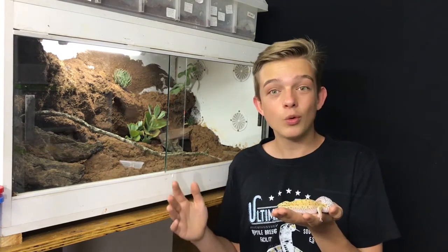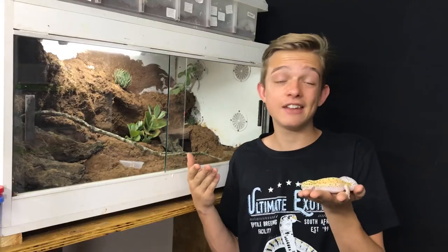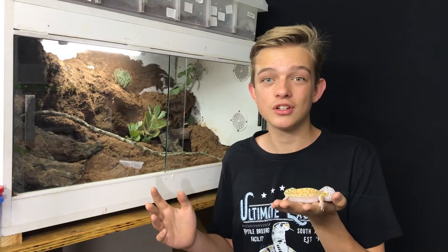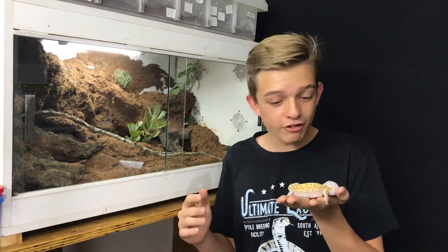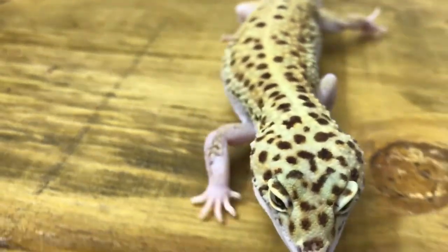Number 6, if you're wanting a pet but you're allergic to fur, then you'll have no issue with these guys because they do not have any fur. Number 7, there are many color mutations called morphs. So you can find all different sorts of colors of this species of gecko.